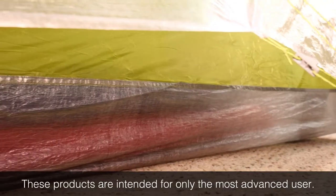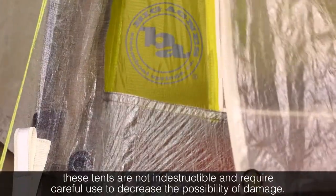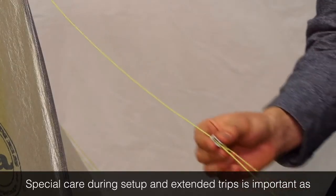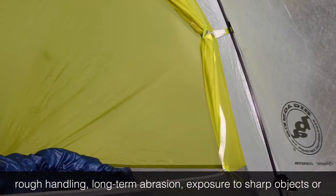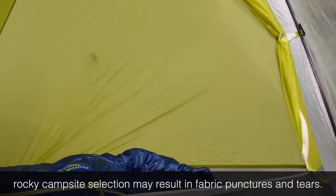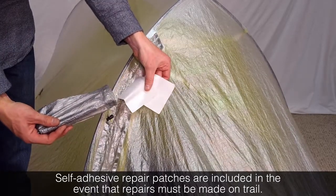These products are intended for only the most advanced user. Although extremely strong for their weight, these tents are not indestructible and require careful use to decrease the possibility of damage. Special care during setup and extended trips is important as rough handling, long-term abrasion, exposure to sharp objects, or rocky campsite selection may result in fabric punctures and tears. We highly recommend using tent footprints with these tents to improve durability. Self-adhesive repair patches are included in the event that repairs must be made on trail.